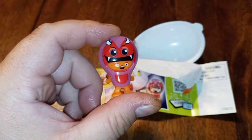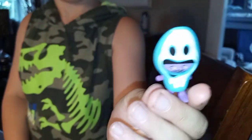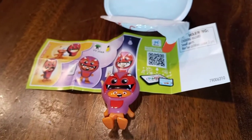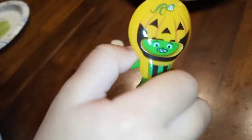What do you have? Here, show it up to the camera. You got the ghost one. That's cool. Yours even has a different face than mine. Yours is a purple guy, and mine's an orange guy. What does Ari have? She's got a pumpkin guy. Oh, cool. We got all different ones. What did you get, Dylan? That is so awesome. Did you already put it together? Yeah. Oh, yours is a green guy with a little pumpkin on him.